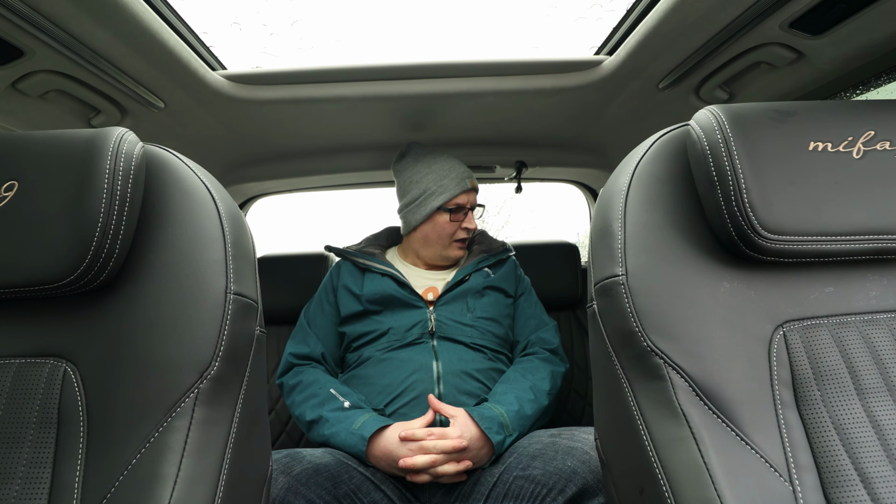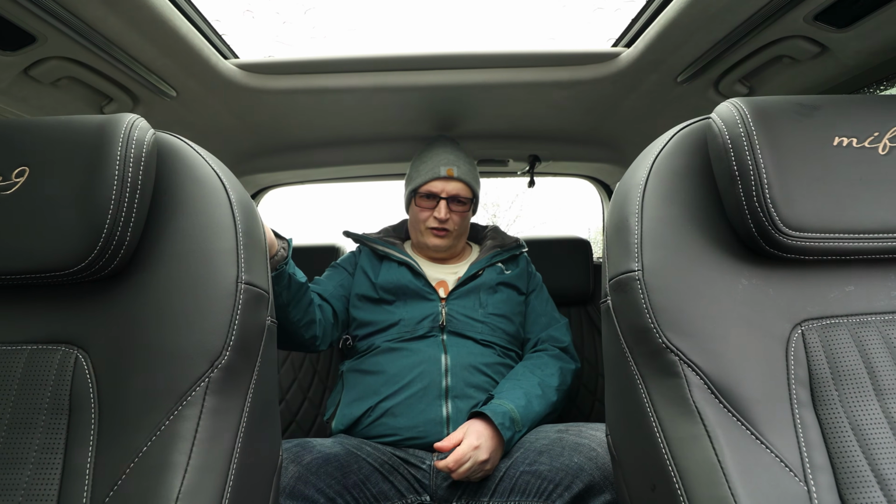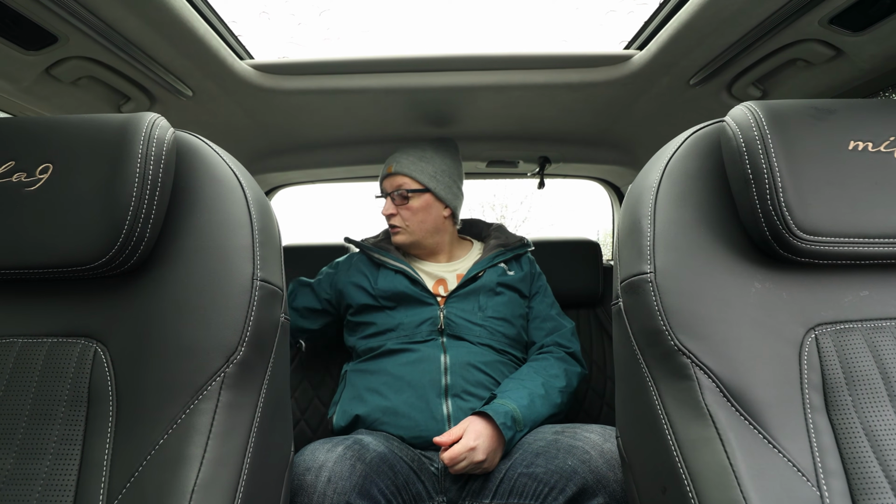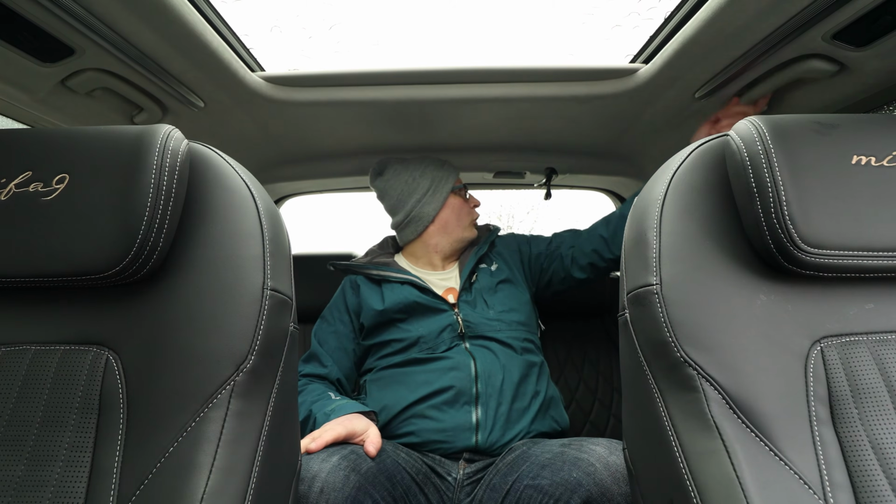Now, this is obviously where the backup crew sit. It's not quite as singing and dancing as these two, but it is comfortable. Supportive seats, and you've got lovely padded armrests. USBs in the speaker grills, and more grab handles.